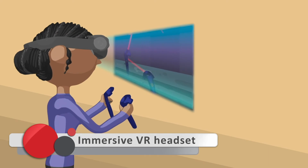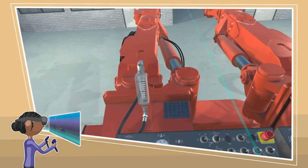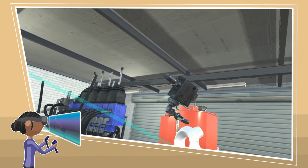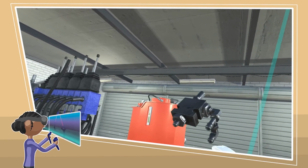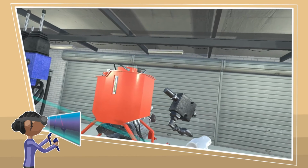The fifth level uses VR headsets and produces a complete sense of immersion, with the learner feeling at home in a different world. In this case, the learner can move around and get inside a vehicle to do inspection or use equipment to bar down rock or to install support.